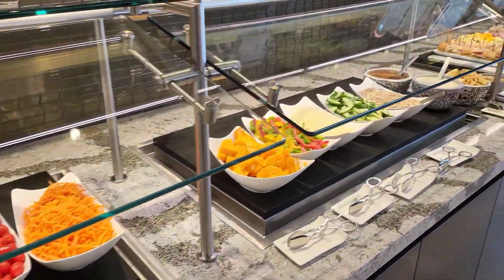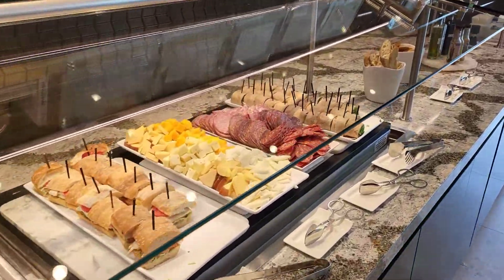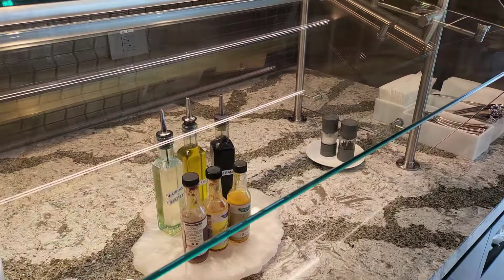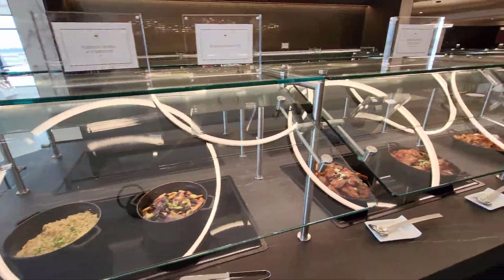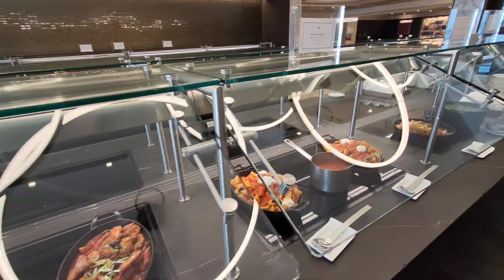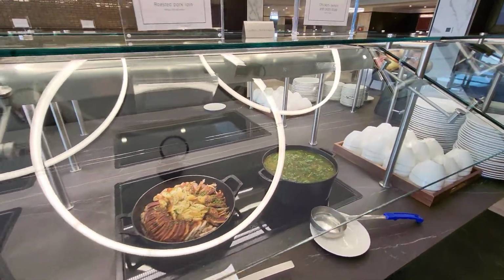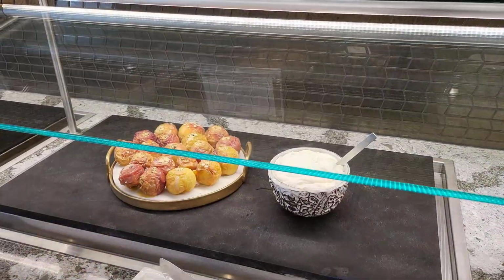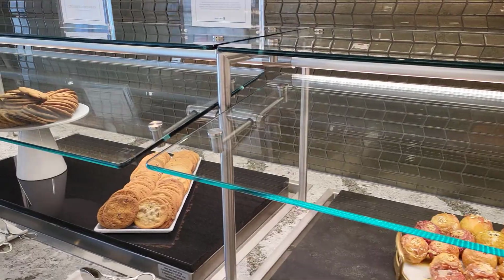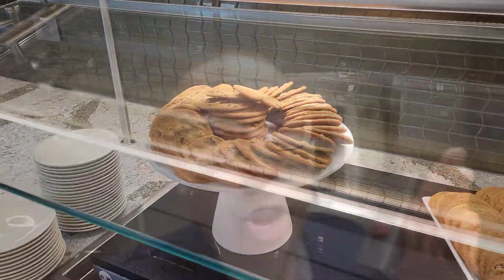At this point, the buffet was starting to open up. This was early on. I wanted to get some photos before people picked it over. Some cold options, salad, sandwiches, some olive oil, and stuff to dip your bread in. Also some hot options as well. They were very good at making sure the food stayed fresh and updated, which was great. And if you just wanted to pick out and have a dessert, they did have some hot and cold desserts as well. So really an impressive food offering on the buffet at this Polaris Lounge.